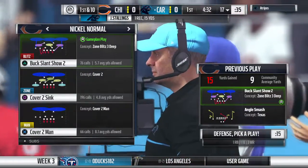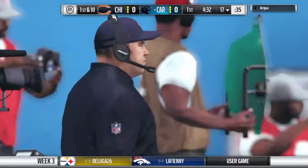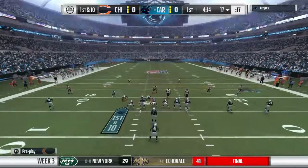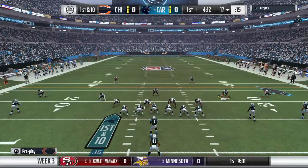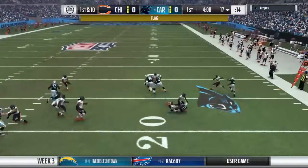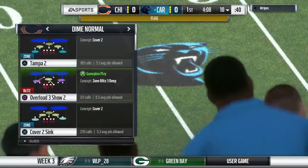There are a lot of tough routes to try and cover. When you see a runner come out of the backfield and run this angle route, looks like they're going to the flat, and then they put their foot in the ground and cut back sharply inside. Not easily covered, and then when they catch it, good momentum built up by them as well. And able to pick up the 1st. And he'll take this one up to about the 23.